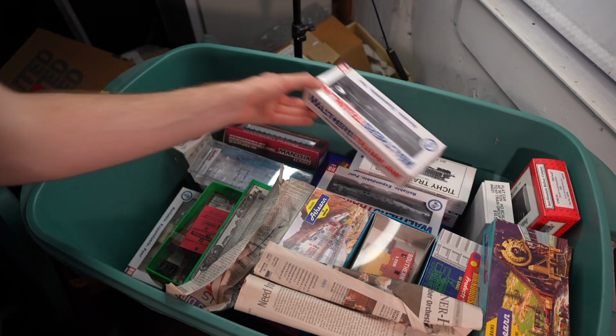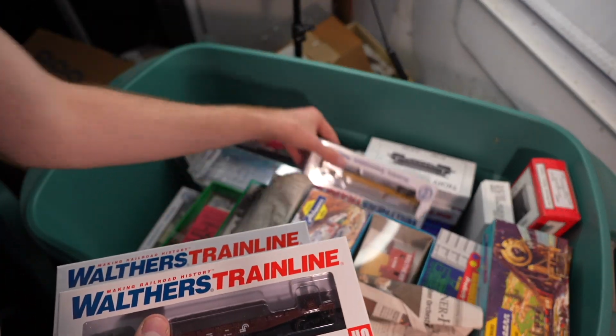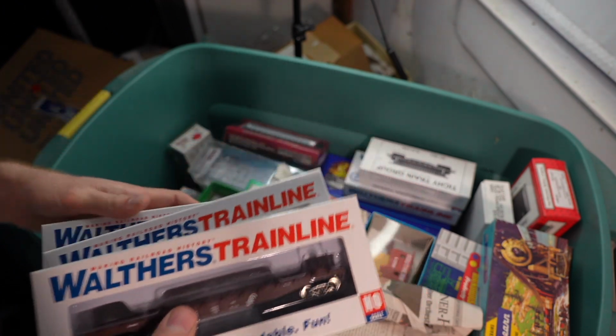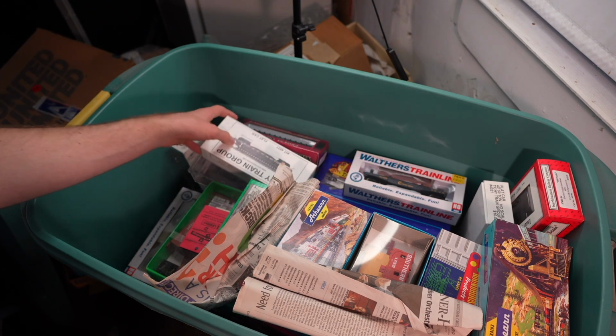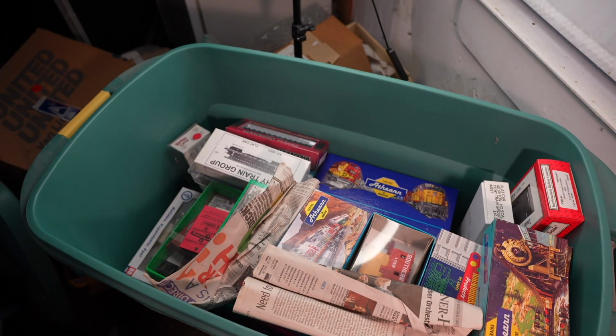Alright, now that we got those empty cars out of the way, here's some more of those Walthers Trainline flatbeds like we saw earlier. Actually got quite a few more here. We got Conrail, another Union Pacific, and Rio Grande. Pretty sure we didn't get any Conrail or Rio Grande ones in that last box. And I see another one here. This one's cool, chassis system with that log load. I don't think we've gotten any of those yet either, so that's awesome.